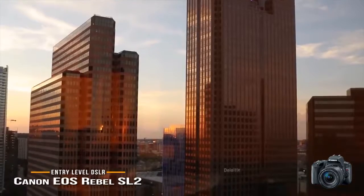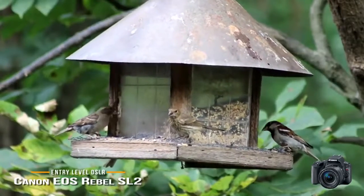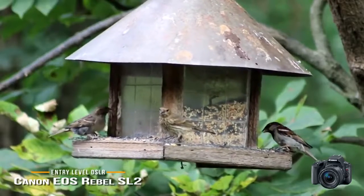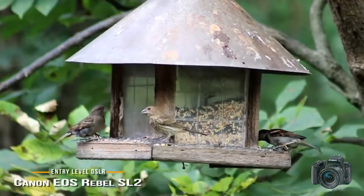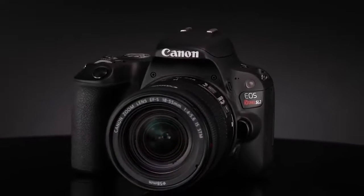Overall, EOS REBEL SL2 is certainly one of the best cameras that you can get if you're a newcomer. The camera is functional, practical, and very user-friendly. It's very affordable at the same time as well. Give it a chance, and you will not regret it.